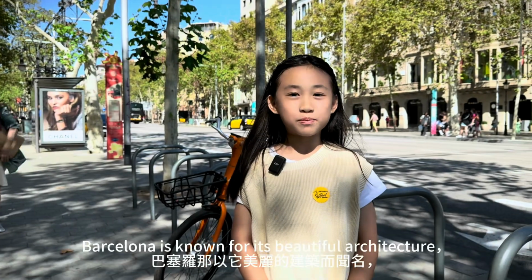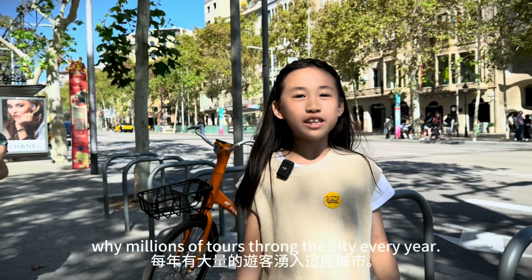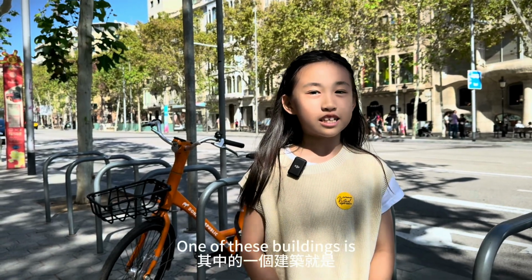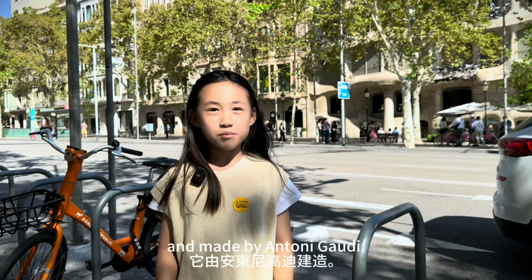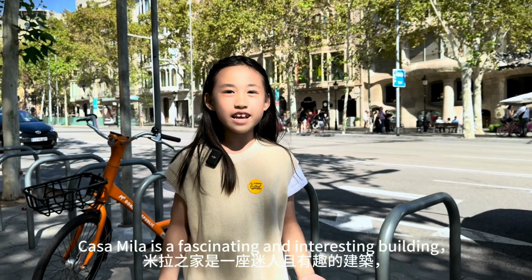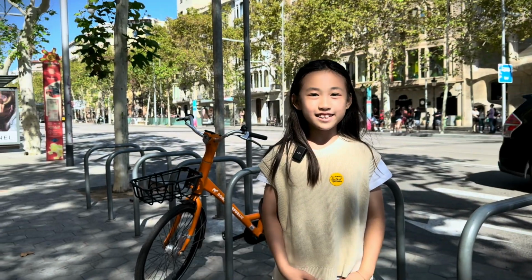Barcelona is known for its beautiful architecture. Its buildings are the reason why millions of tourists throng the city every year. One of these buildings is the famous Casa Mila, located in the center of the city and made by Antoni Gaudí. Casa Mila is a fascinating and interesting building that Antoni Gaudí made.